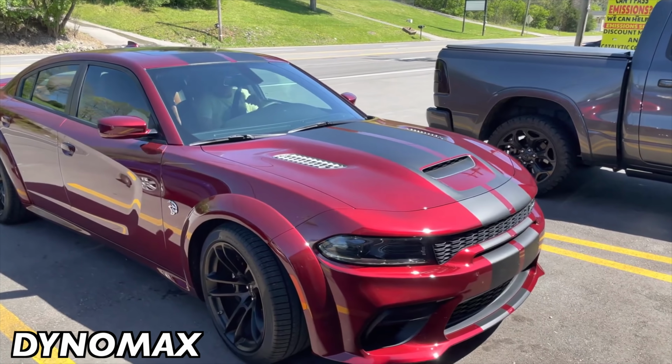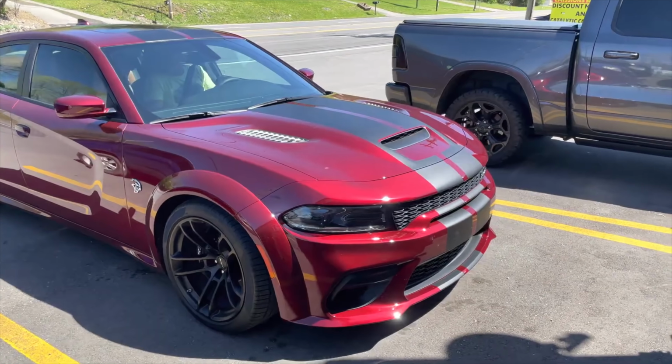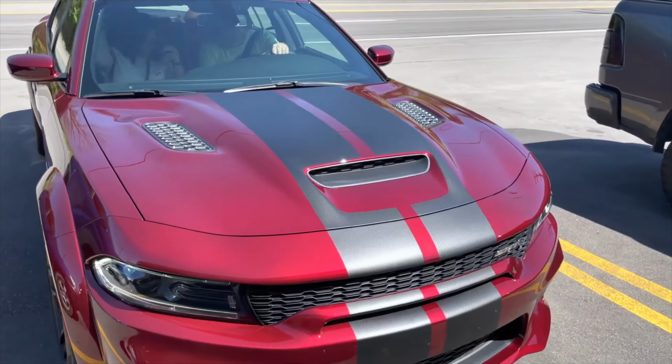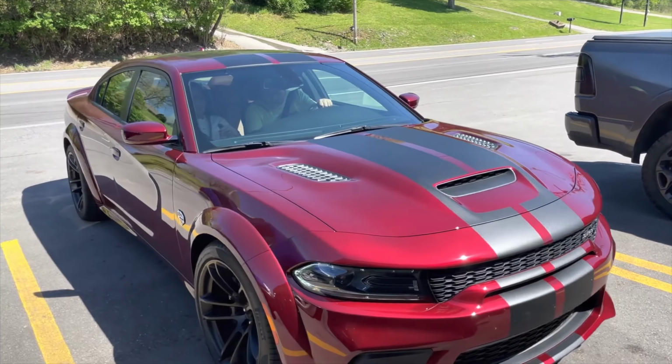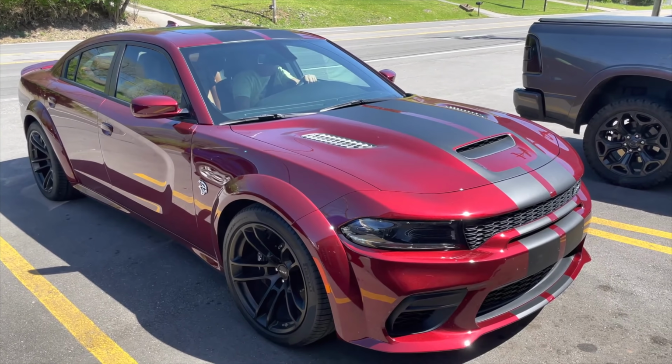Color, man, it's a different. That's beautiful. Look at in the sun how it changes. Oh wow. I like a little glitter. Yeah. That's awesome.